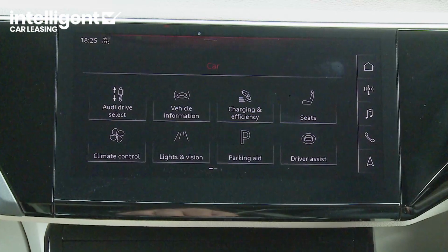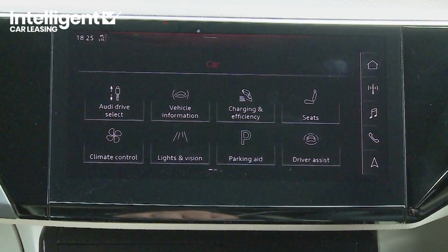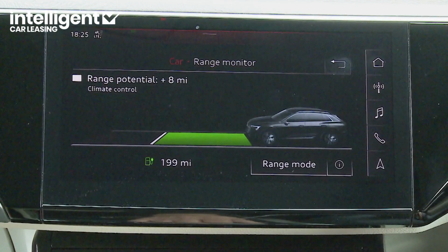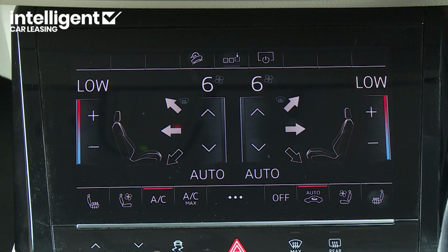Separate from Drive Select in the vehicle information part of the centre screen's car section, there's also a selectable range mode that more aggressively moves the car into a more economical setting by reducing power output and maximum speed at the same time as dialing back the energy consumption of convenience features like the climate control system.